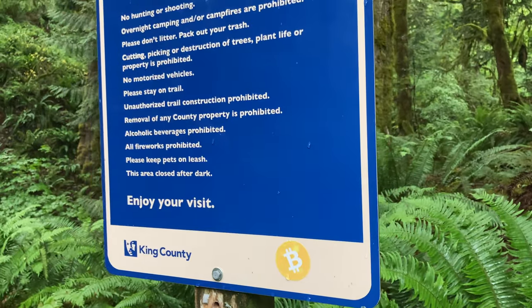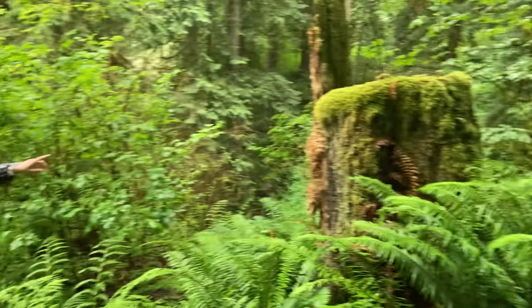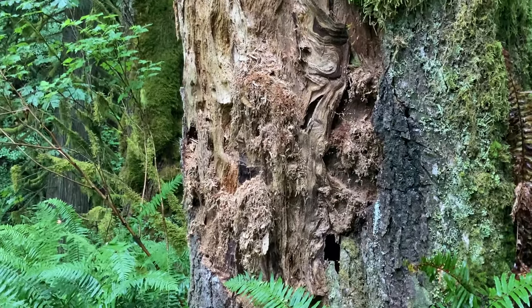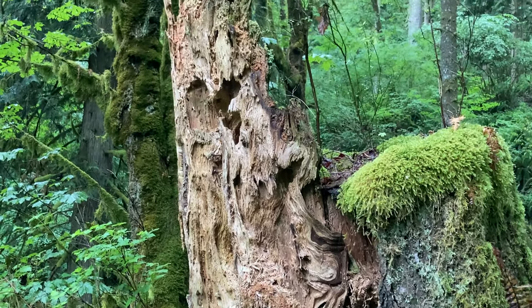This is a natural area in King County. And these are the rules here, if you're interested. Look at the texture of this. Look how beautiful that is. All that natural, like the fibers of the tree that once grew there and is no more.